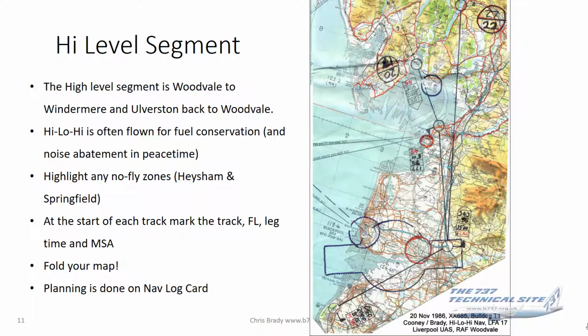There's probably going to be a high level segment as well. This particular one's Woodvale to Windermere, and then from Ulverston back to Woodvale. The high-low-high is actually flown for fuel conservation and noise abatement in peacetime. The fuel conservation is because the fuel consumption has dramatically increased at low level over high level. So you might not have the range on your aircraft type to get to target from where you're deploying. So if you go in high-low-high, you save a lot of fuel.